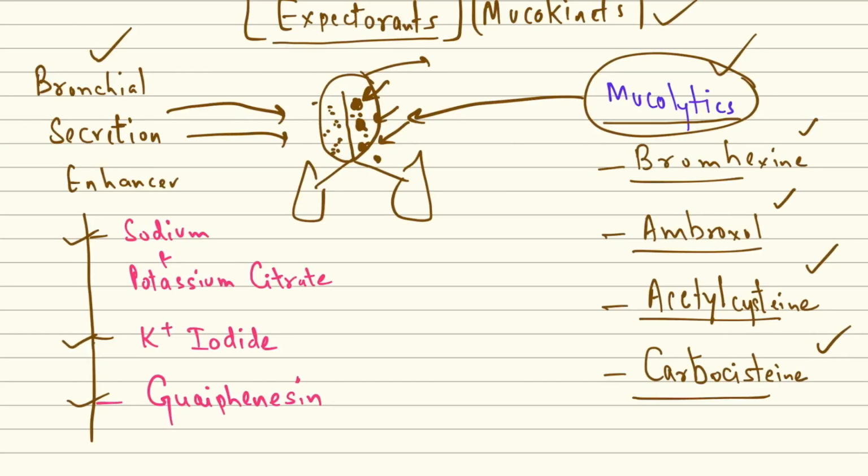So we continue our topic. We are discussing the drugs which are used for cough. We are discussing expectorants. In the expectorants, there are two groups of drugs. We have the drugs which increase the bronchial secretion, and there are drugs which break down the mucus. The drugs which break down the mucus are called mucolytics.